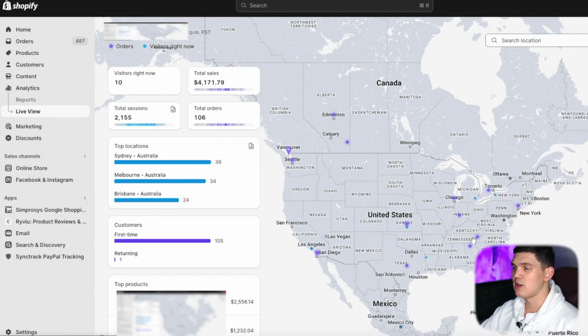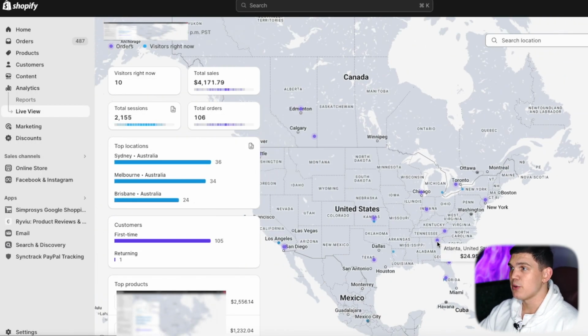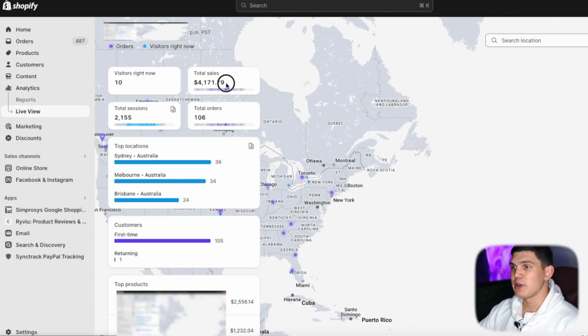As you can see, we've got lots of sales coming through, predominantly in the US. Here's the total sales for the day so far, and I'm just going to refresh real quick just so that you can see this is real. Got lots of sales coming through, and I just want to show you this real quick just so you know that what I'm doing is real and you have some proof, so you know you can trust what I'm about to show you.